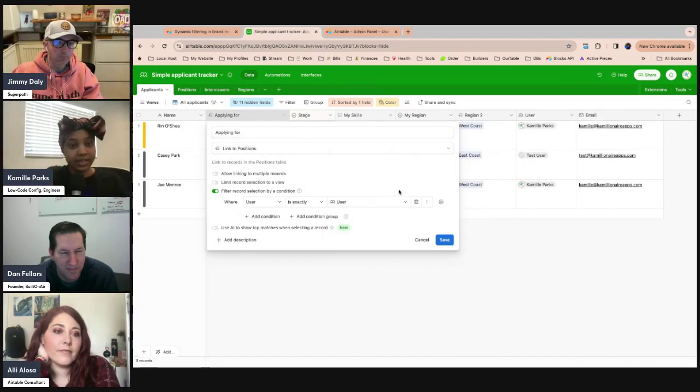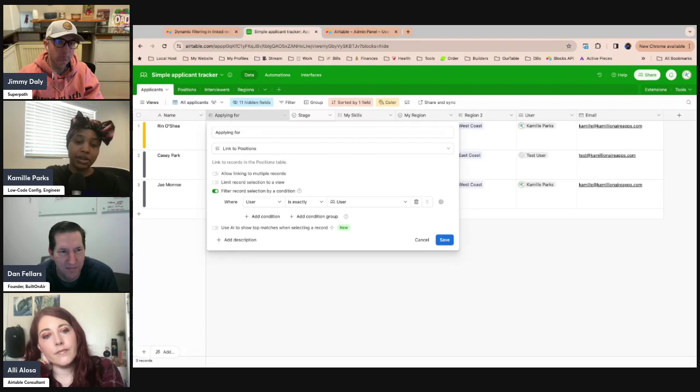So this might be expected behavior, but I just wanted to call that out because in interfaces, you could use either a user field or an email field to have dynamic filtering available. And here it's type to type.